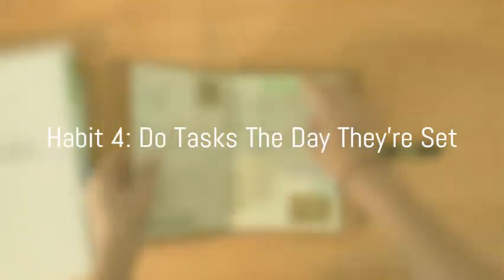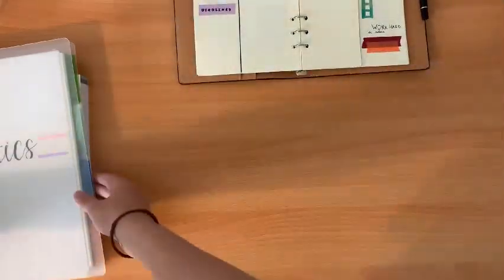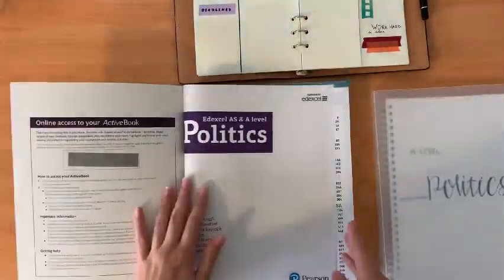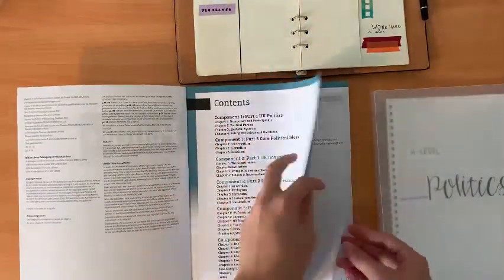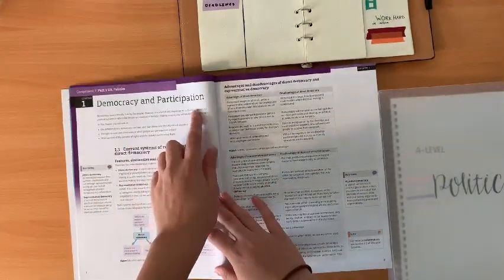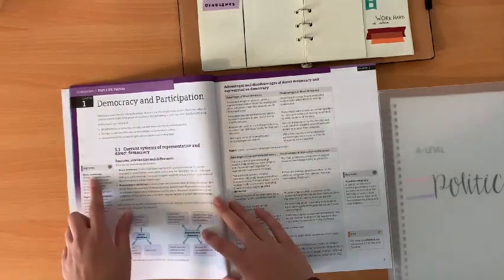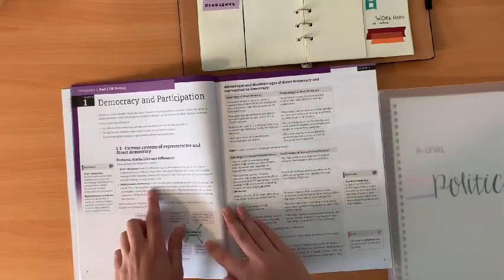Organisation habit 4 is to do any homework the night that it is set. This basically means that your homework won't pile up and you won't feel so overwhelmed with the amount of work that you have to do. It also allows you to have more free time on the weekend to do revision or have free time with your family and friends without worrying about the amount of homework that you have to get done when you get back.